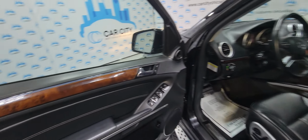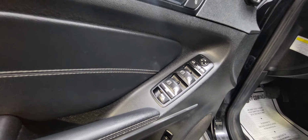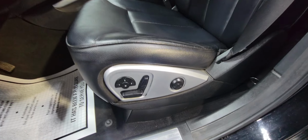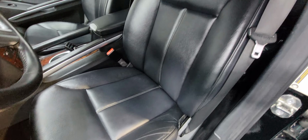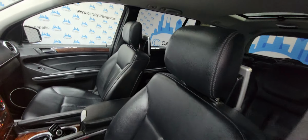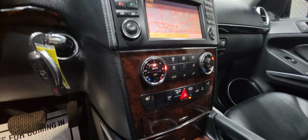Let's look inside. It's got a nice wooden trim, all power options, windows, locks. Of course, it's got memory seats, power. Seats look great, no problems at all. This is a passenger one. Again, just came from the detail, nice and shiny.